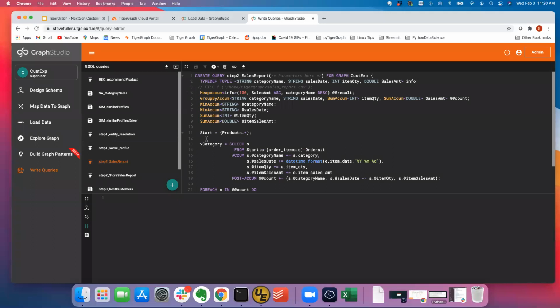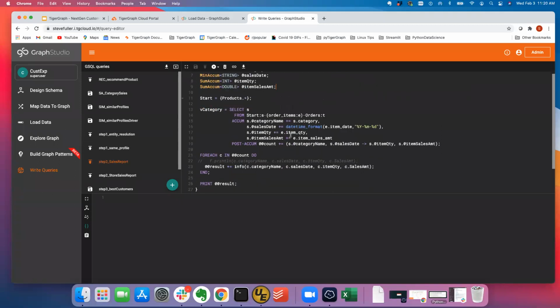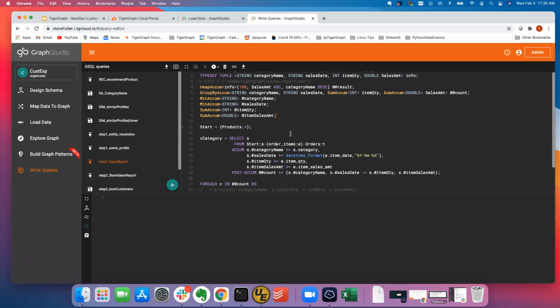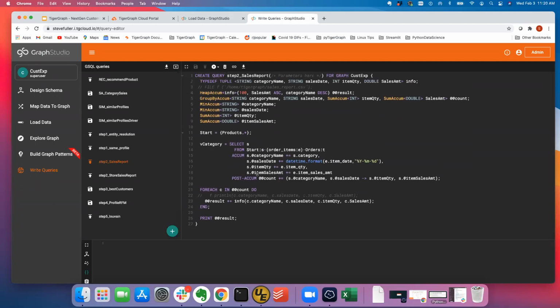This is an example of running just a standard SQL style aggregation analytical query, something that you would do in something like Redshift or Snowflake. This is really meant to demonstrate that we can do the same thing in TigerGraph. Even though it's a graph database, we still carry on those traditional relational database concepts. The GSQL is going to look a little different because we're traversal based, but we can do all those.